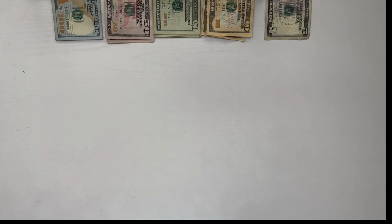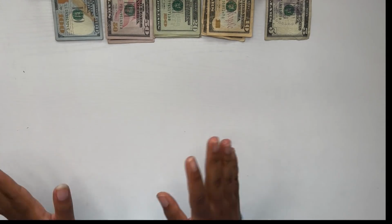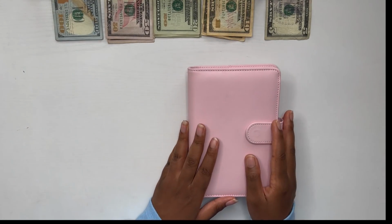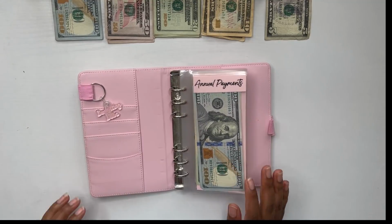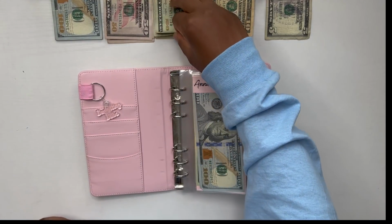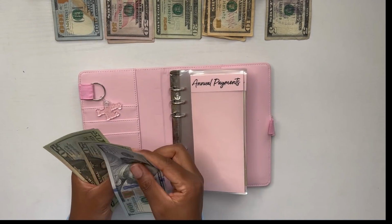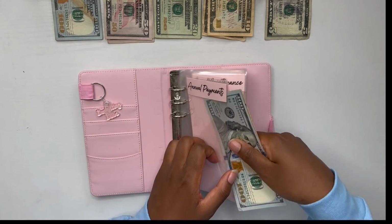And then in terms of coins, you guys, I actually do not have any. I really didn't use my money last week, so I didn't receive anything back. So we will just go ahead and get straight into our binder with our sinking funds. And first up, we have annual payments. Annual payments is going to get 20. So a $20 bill. Adding 20, we now have 100, 120, 140, 145. So 145 in annual payments.